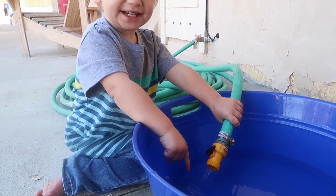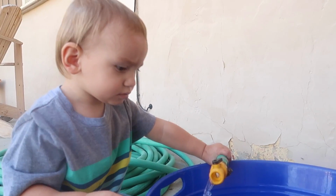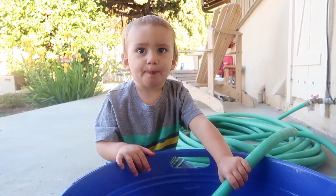Why? There's water in the bucket. Does the water feel cold? Cold. It's cold. Is it good? Is it yummy?